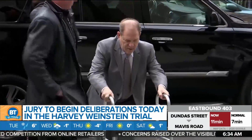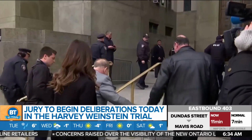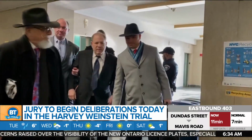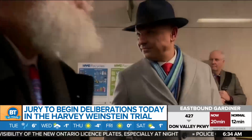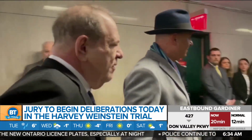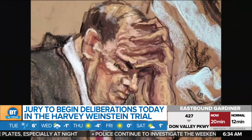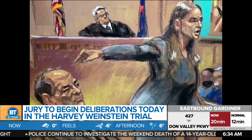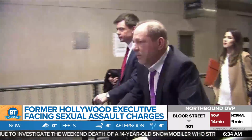In New York, the Harvey Weinstein sexual assault trial goes to deliberations today. A judge will give final instructions to a jury of 7 men and 5 women for the movie mogul's fate. The accusers testified, Weinstein did not. The 5 charges in this case are in connection to 2 alleged victims. More than 80 women have accused Weinstein of sexual misconduct since allegations against him sparked the Me Too movement back in October 2017.